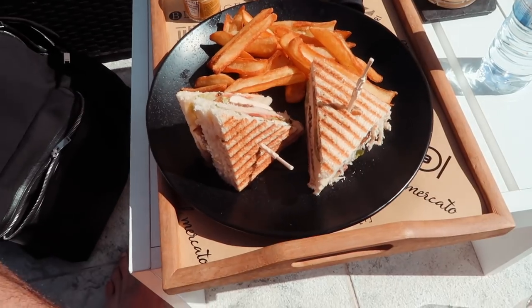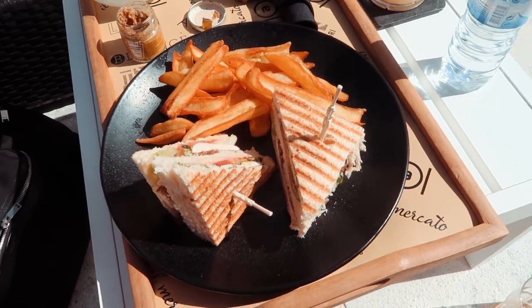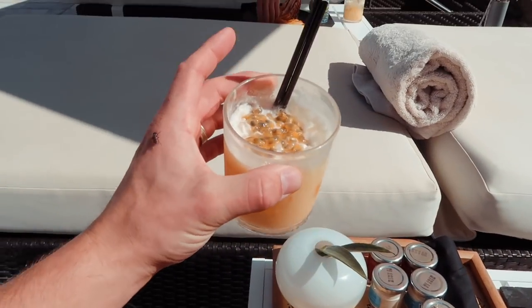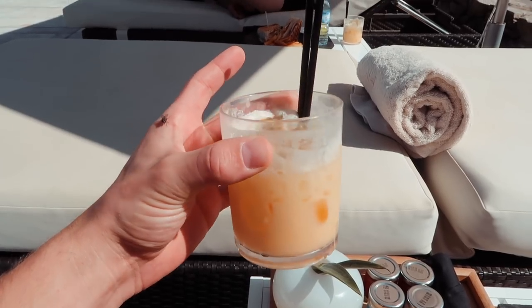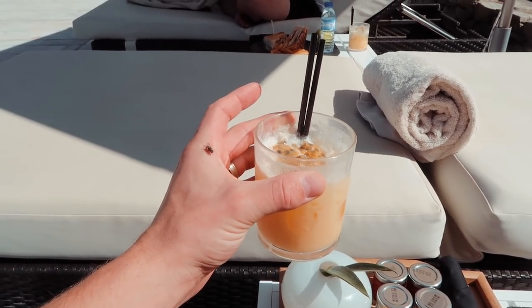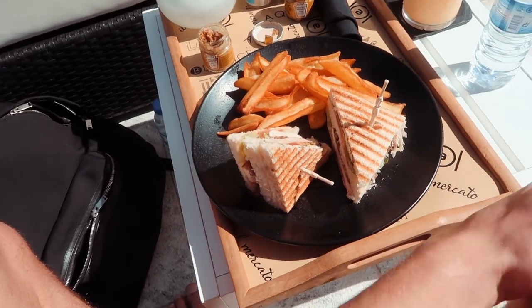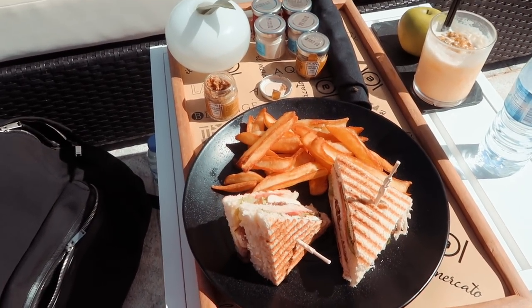But now we've got the club sandwich arrive. Couldn't think of anything better. And they also dropped off this cocktail, which is obviously passion fruit, but I don't know what else is in it, but it's absolutely insane. And there's a fly on me. I'm gonna enjoy that before getting ready for golf.